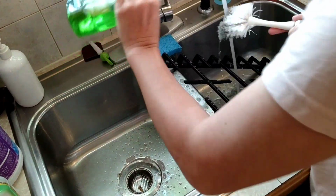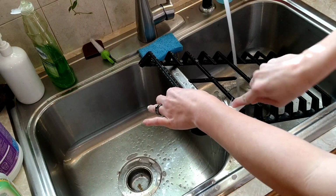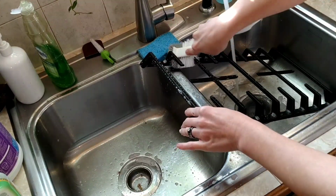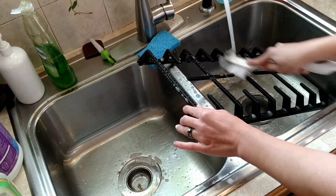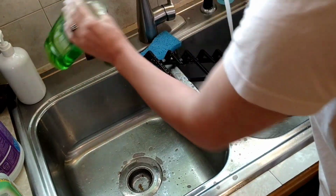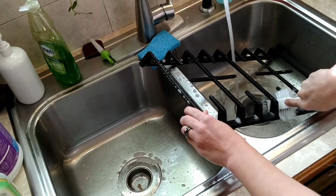It gets all those burnt things off, and it makes a huge difference on how my stove looks and how things smell when I just turn the pot on to boil or whatever I'm doing. And nothing smells like it's burning off the burner or anything like that, and I really like the results from this. After I do that Purple Power stuff, I just use regular dish soap to clean it off and rinse it off and make sure it's really dry before I put it back on my stove.